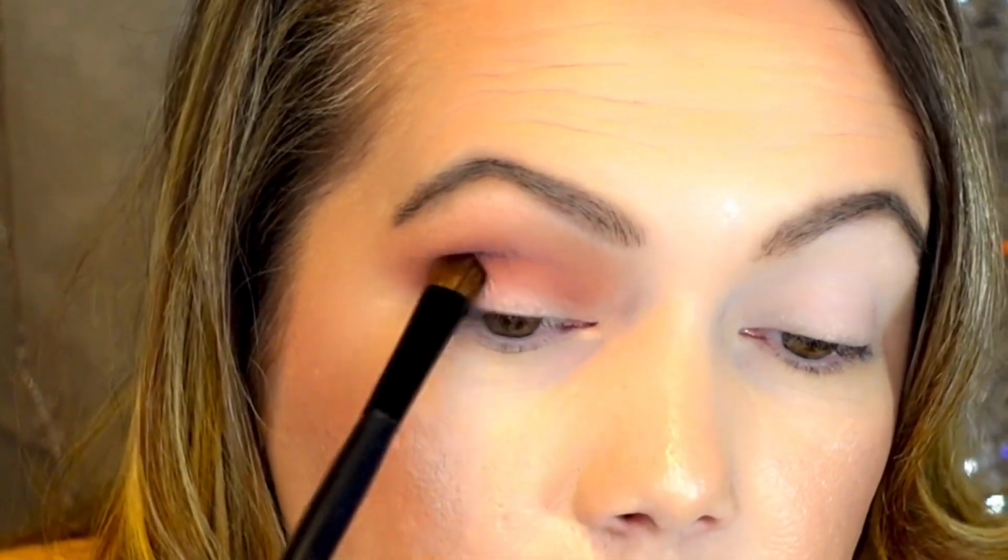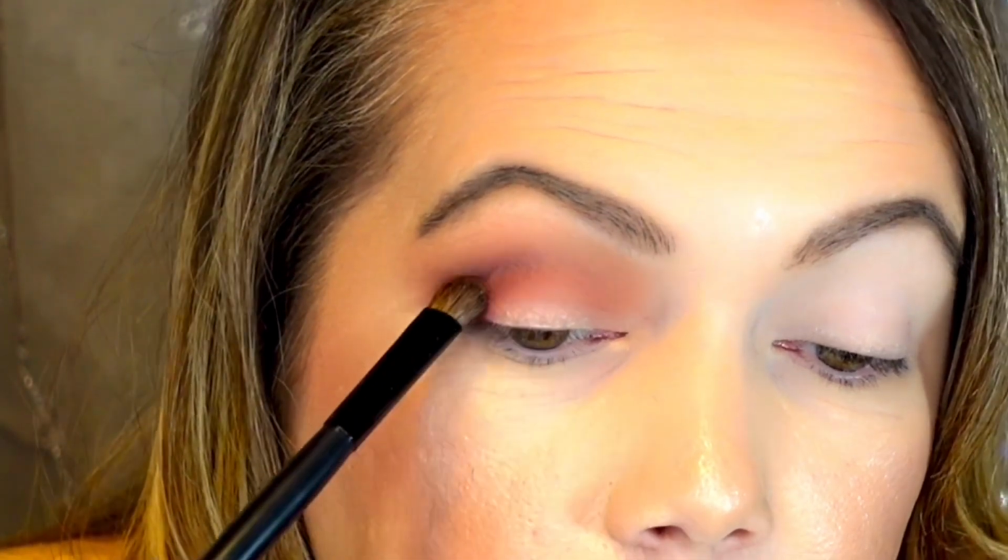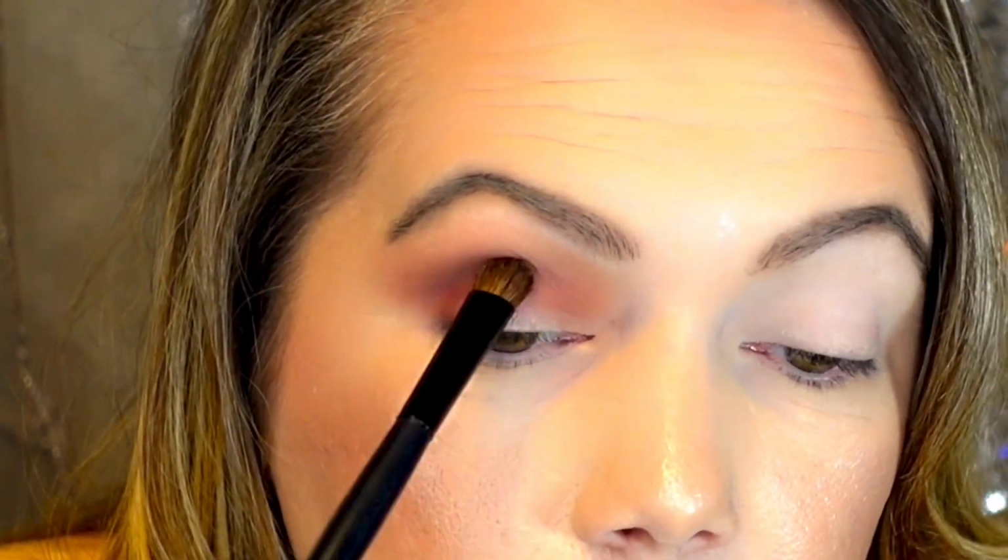Then I'm just working that into my lower crease a little bit. Yeah, this is a very fall colored eye, I tell you. Very pretty. I'm going to pull that in some more, and that on my lid here.